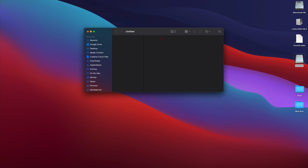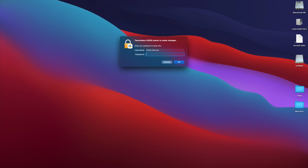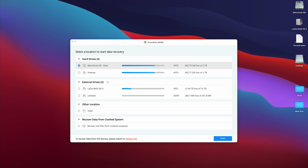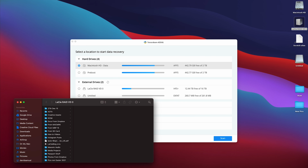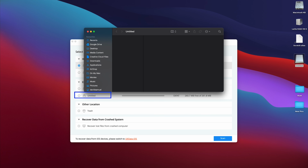So close that. I'm going to now start up the 4DDiG software from Tenoshare. It wants me to put my password in. And there we are. Immediately I can see my hard drives. These are my internal hard drives, my Mac hard drive and the pre-boot area. I can see the 2 external drives I've got: this RAID drive from LaCie, and my Untitled drive, which is the external USB drive.